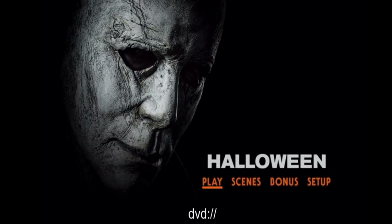So this is the extremely basic Halloween 2018 menu, which is kind of disappointing that it's so just nothing, just a poster art, basically. They could have gone flashy, but they just went simple with it.